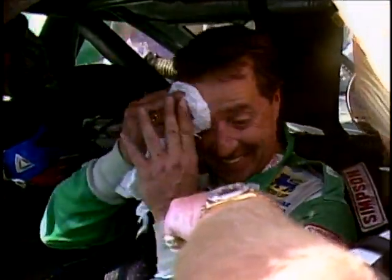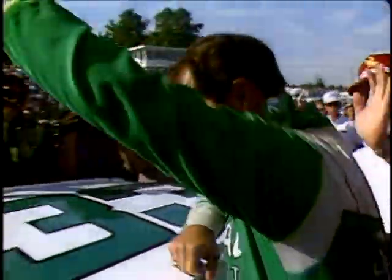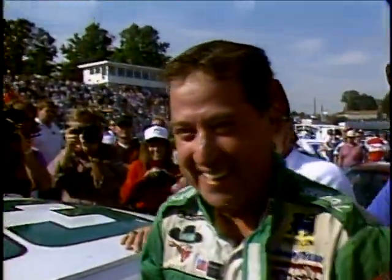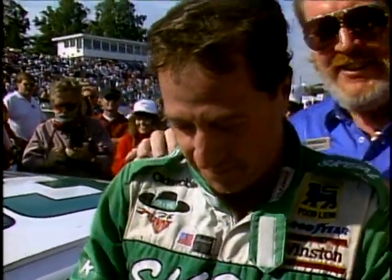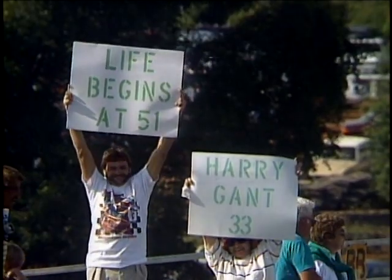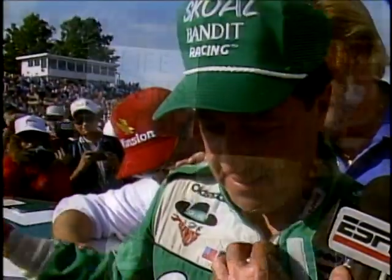Well, you're going to hear quite a bit of applause when this young man gets out of his car here in just a moment, because the fans are going to go crazy. Here's Jerry Punch in victory lane. And a big smile from Harry Gant, Handsome Harry, they call him. Indeed, it fits. And Harry, after a nice cold drink, congratulations on a tremendous, unbelievable run.